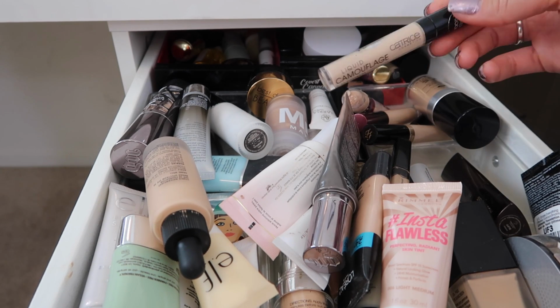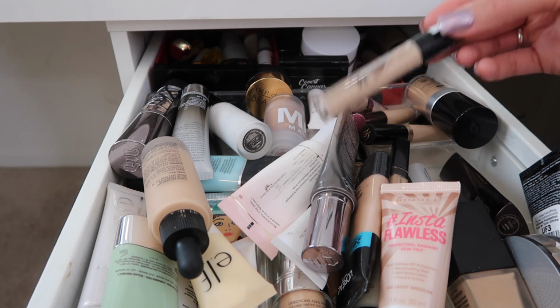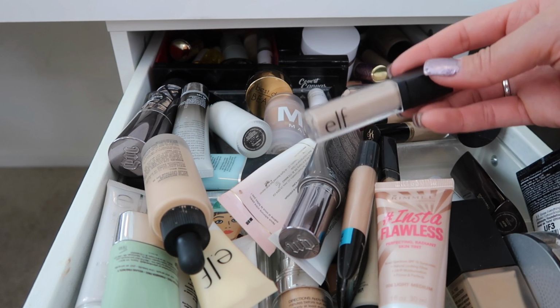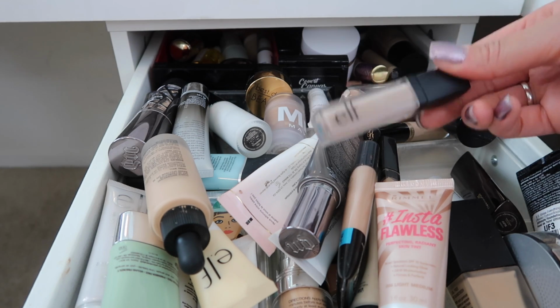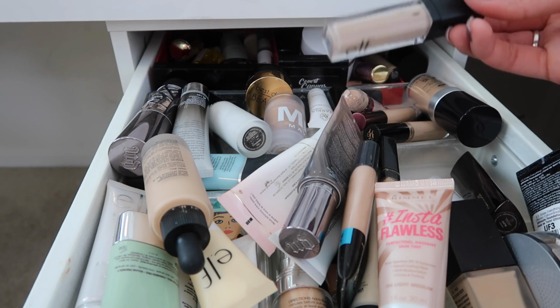I feel like some of my concealers can be used up. I want to use up my Catrice concealer. I feel like there's a decent amount still in there, but I can get close. I'm also pulling out my e.l.f. concealer. I don't think there's too much left in here, and it is a pretty light shade. I think this is the lightest shade. So I can't use it under my eyes, but I could use it to highlight my nose, and I could also use it to prime my eyes. So I'm gonna pull this one out.